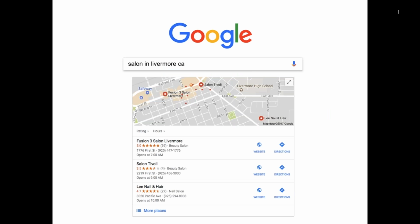When you do this kind of search in Google, toward the top, you're going to see a map just like this with 3 choices. We call this the Google 3-pack. You also see a bunch of links. You might see some ads that come before this box, and you'll definitely see some organic search results below this 3-pack. So if you were to type in your category, say salon or spa, and the name of your city, I hope that you're showing up in this 3-pack or just below it. You'll see your competitors there for sure.